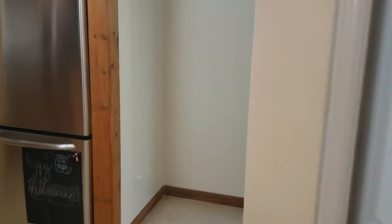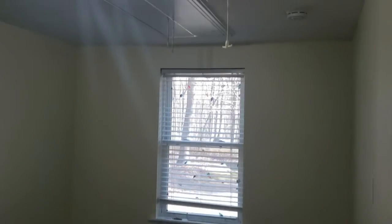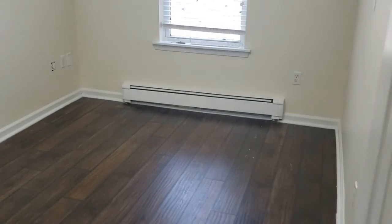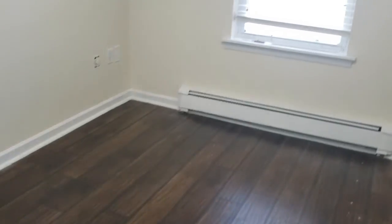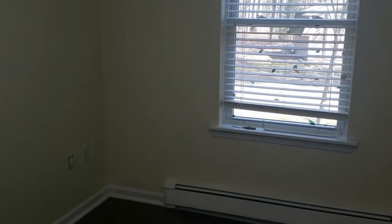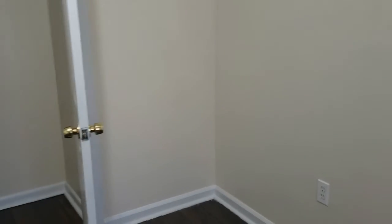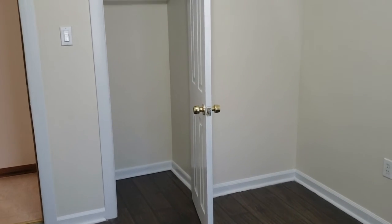Next, we'll head to bedroom number two. It does have a skylight, laminate floors, decent sized bedroom, and a closet.